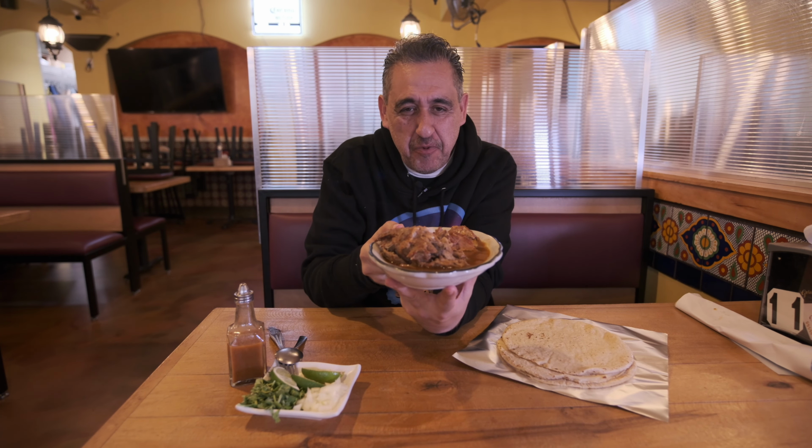Definitely a different texture, a different flavor. Y la carnita está bien blandita, and it's right on the bone. Dicen que la carne pegada al hueso es la mejor. Mmm, look at this, guys. So next time you order your birria, you can get the neck bone, which I'm really digging this. Finger looking good.